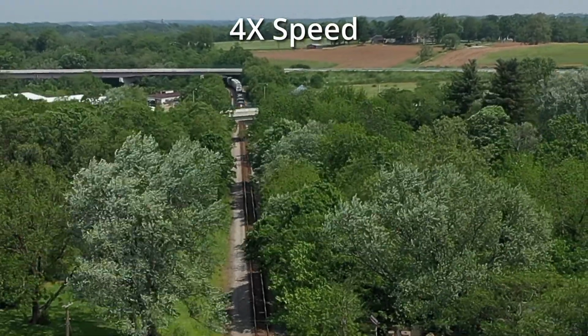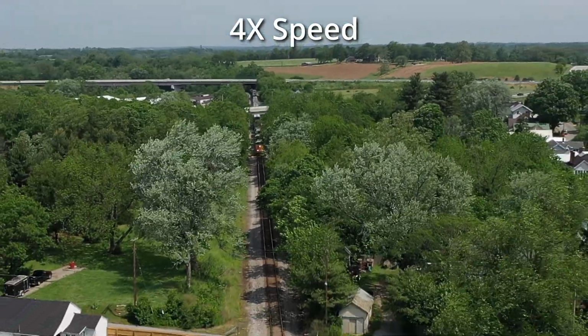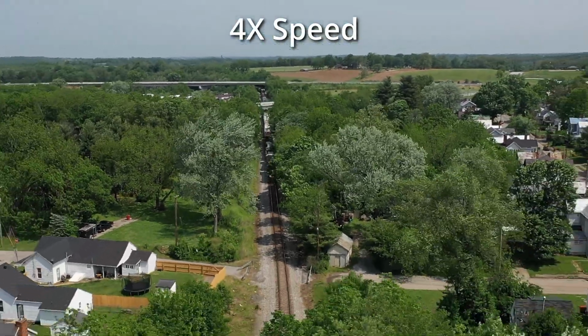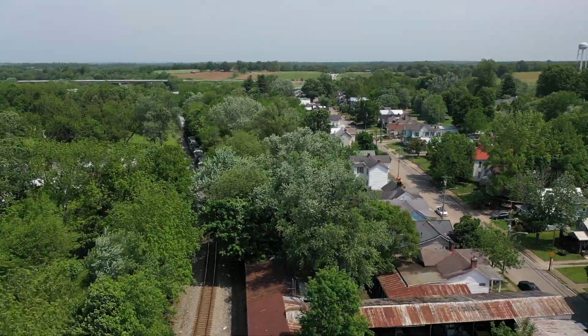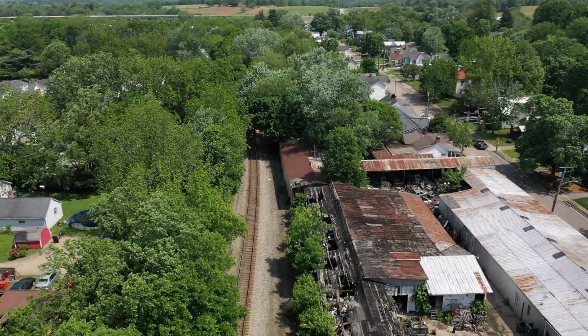Dash 7s would have been common on the rails in the 80s and 90s. The L&N ordered 44 of them between 1979 and 1980. 7067 was retired by CSX in 1999.